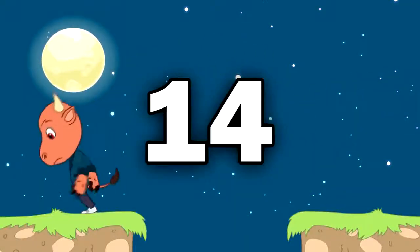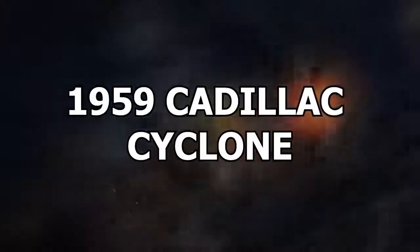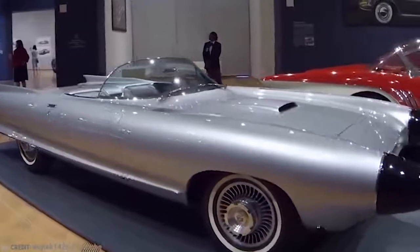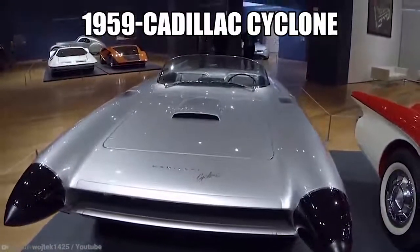Number 14. 1959 Cadillac Cyclone. If there's ever a car we'd want to see hit the production line, it would be the 1959 Cadillac Cyclone.